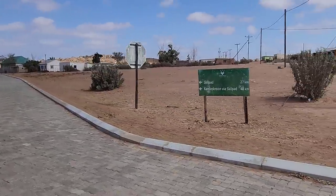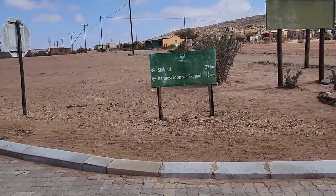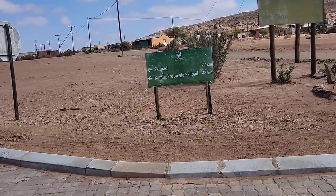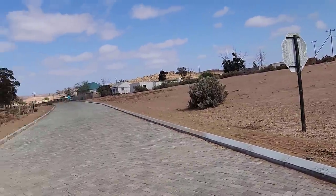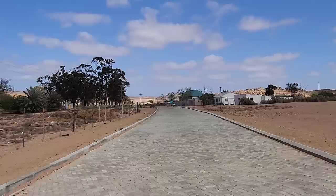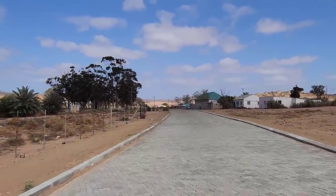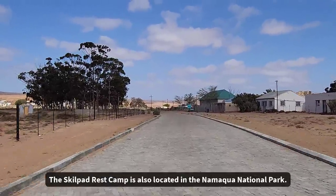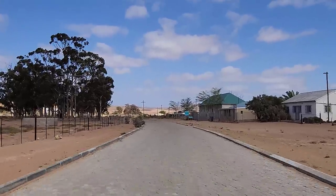We were turning off here to go to the Namaqua National Park, and here we still thought that Skilpad was another national park, but we learned later that Skilpad Wildflower Reserve forms part of the Namaqua National Park. Oh, that was interesting because I noticed that on the map too, so I didn't know which one it was, but now I'm glad that we've clarified that.